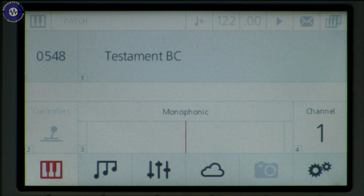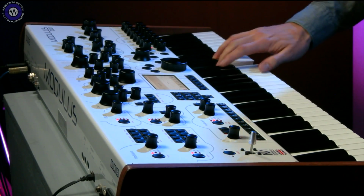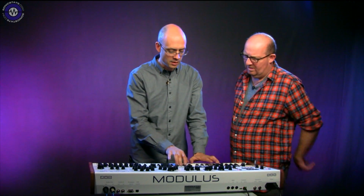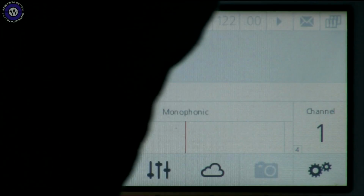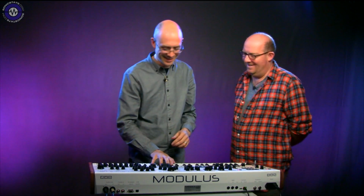This is another one I really like, this lead sound. Yeah, it sounds more like a sort of band pass with a lot of resonance. Is that roughly what's going on? A lot of drive there as well. Let's have a look. Yeah, roughly band pass, very good. Thank you very much.